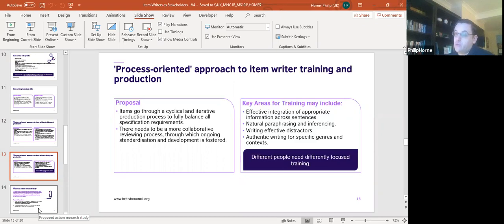As we've mentioned, items go through a more cyclical and iterative production process to balance all spec requirements. So this, under a process-oriented approach, reviewing would be more collaborative.